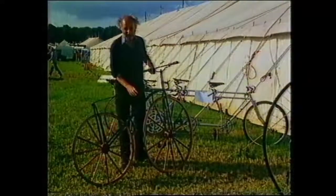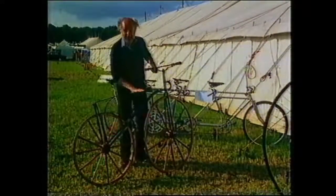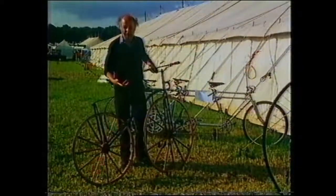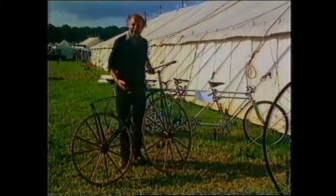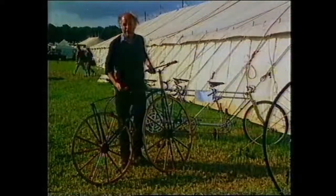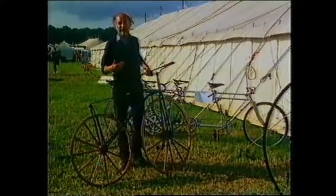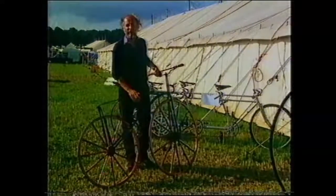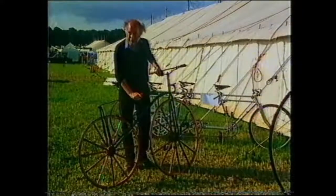It's amazingly difficult to ride. But cycling did get going. It became very popular, especially with the Victorian middle classes. They loved it, but the roads were terrible. And they started to complain, and they had a powerful voice, and the government had to listen. So better roads were needed, and they were supplied, thanks to the new invention, the steam roller.